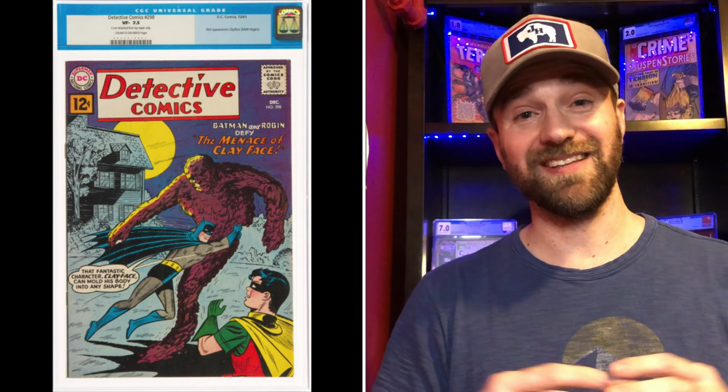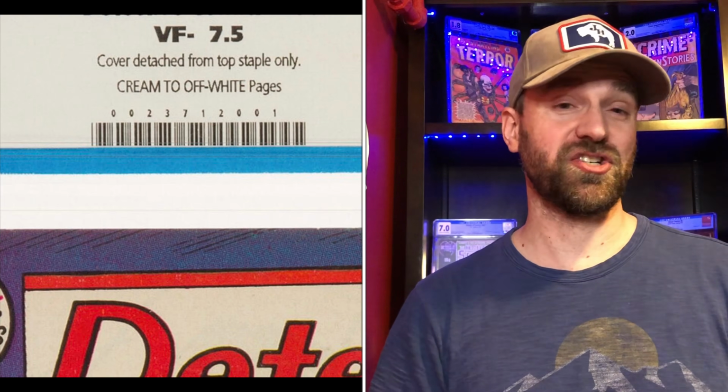But it is now, and so the thought is you can clean that book, press that book, and get a higher grade. But let's take a closer look at this book. The first thing, just on the label notes itself, it says the top staple is detached on this cover.